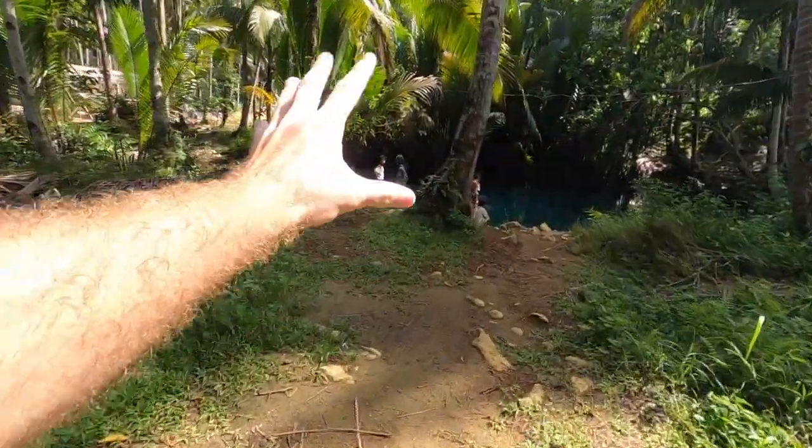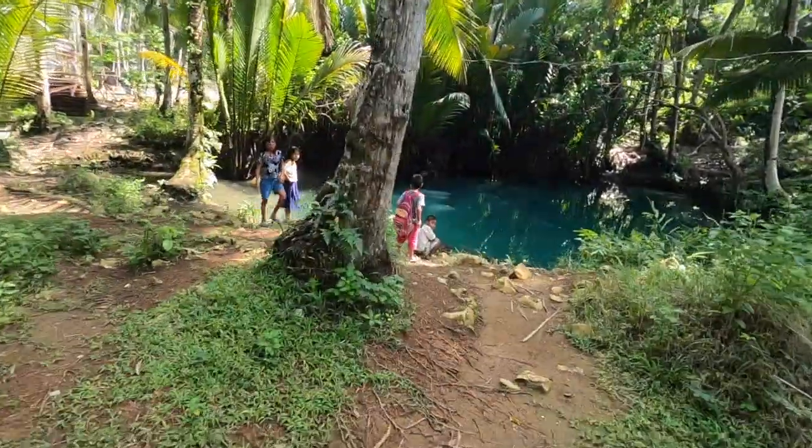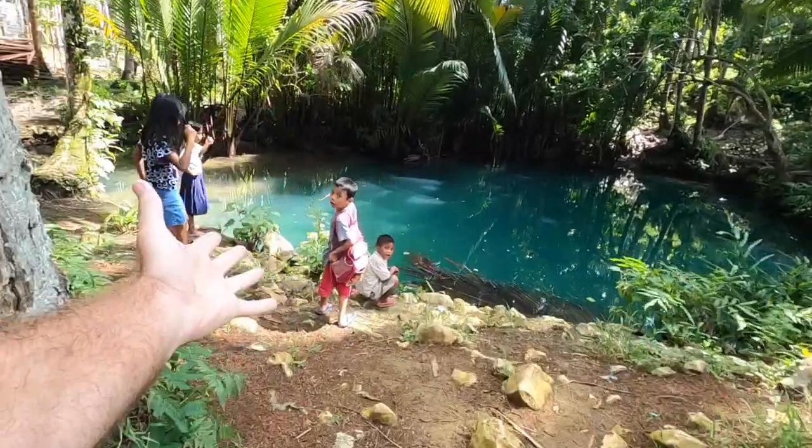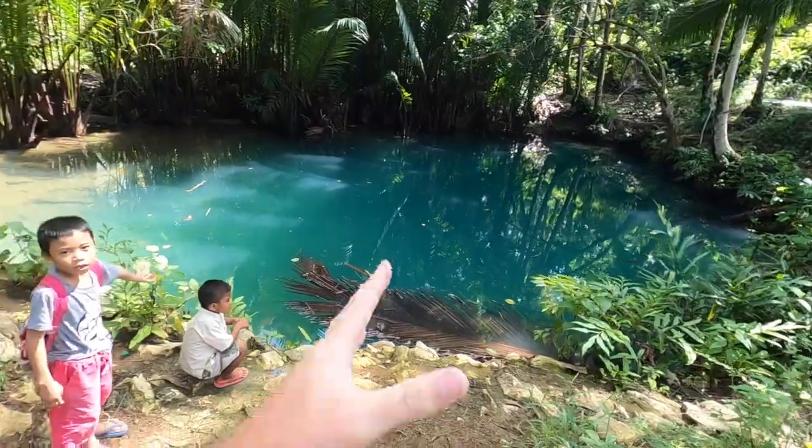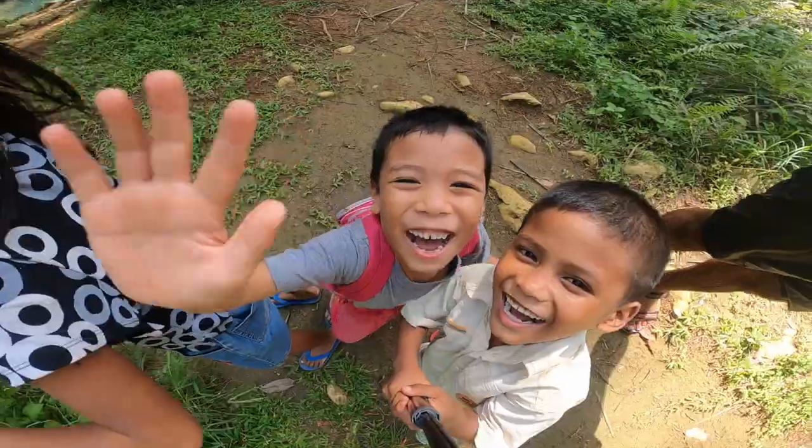I've managed to gather up a group of kids and they keep showing us all these little spots. And they showed us another secret little spot. Look at this. Oh my God. Is this it? Oh, nice. There's little hidden blue lagoons everywhere around here.